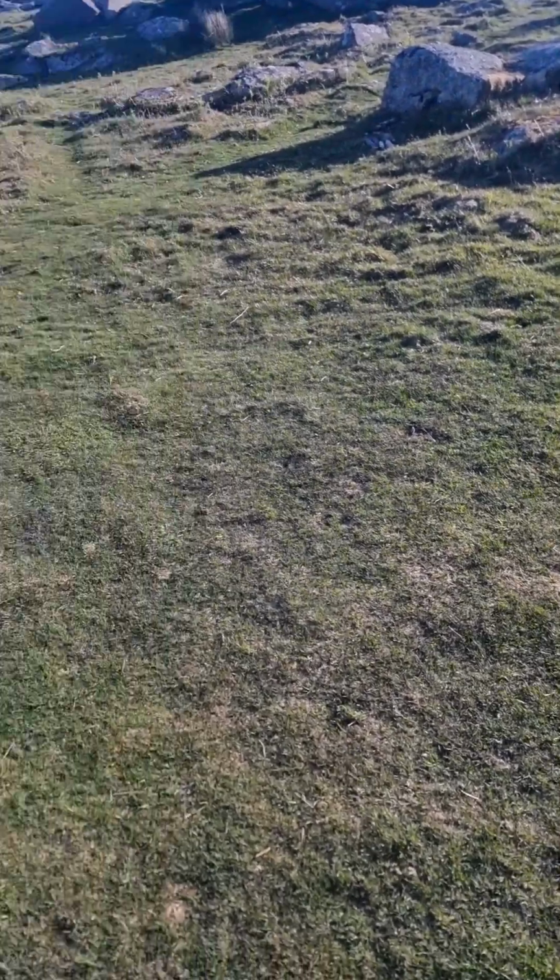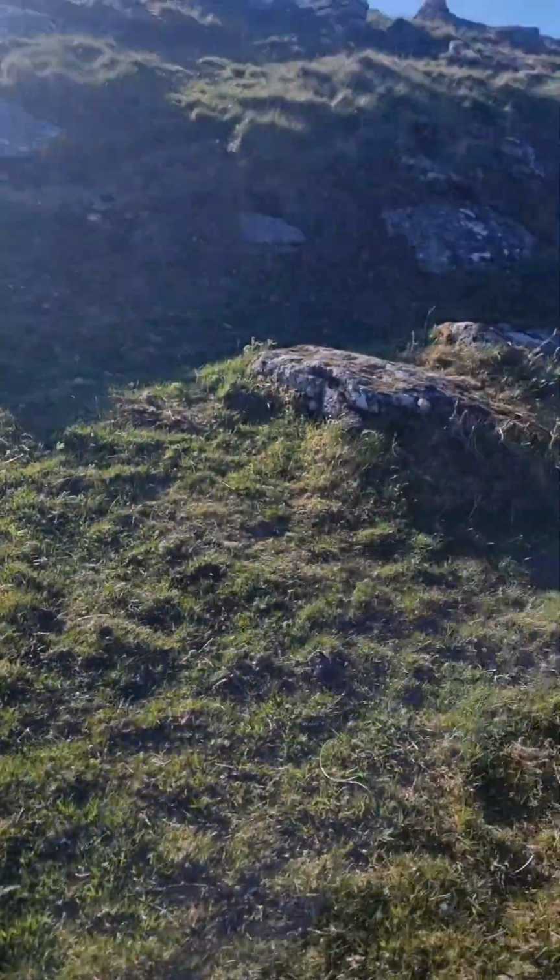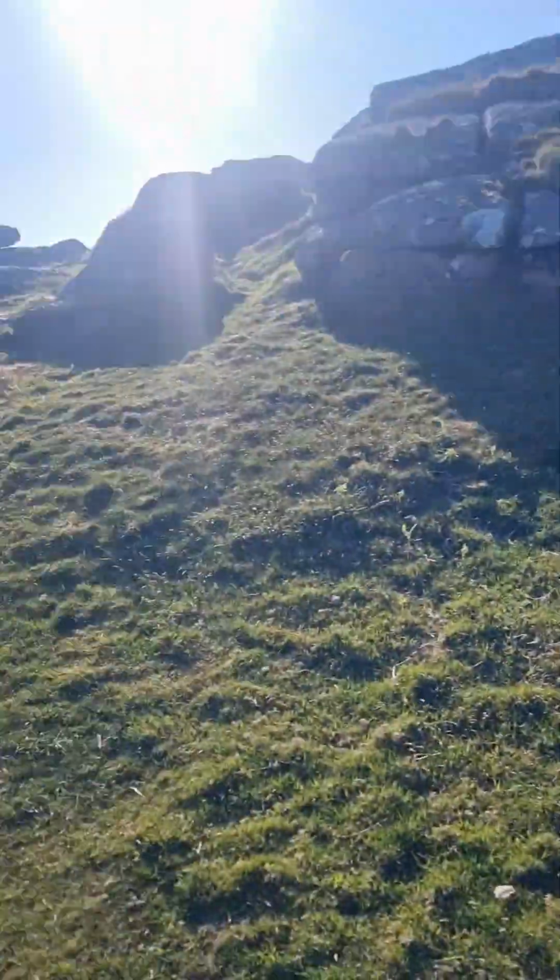And that's Sheep's Tor done. What do we say? Leave no trace. Right, so then I've had a quick look at the map. There's old Bronze Age stone-side cairns that I want to see on the way back. I'm going to take a different route on the way back, so I'll keep you posted.